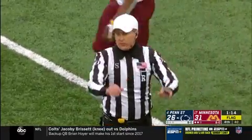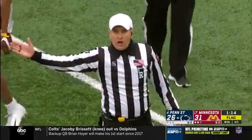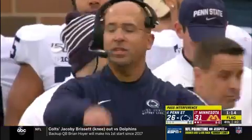Pass interference. Offense number 11. 15-yard penalty. Repeat second down.